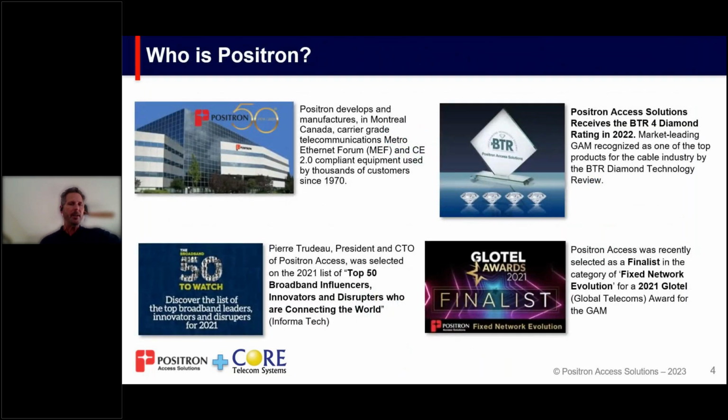Positron, as Lyle mentioned, has been working with Core for a long time. We've been around for 50 years. We're not a new company. This is just a new product from an existing company that's private and profitable and cash flow positive. So you don't need to worry about us, and you don't need to worry about Core. We're stalwarts in the industry. You don't need to worry about support or either one of our companies disappearing. That's just the point of this slide.